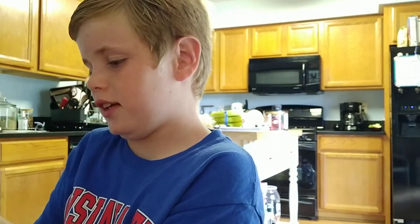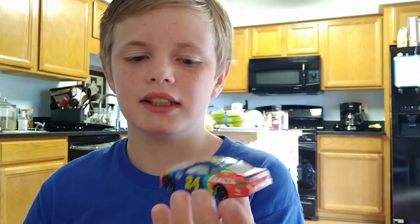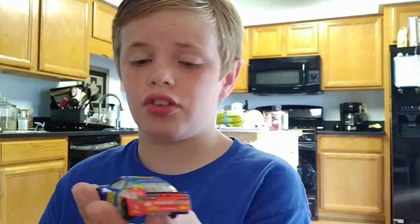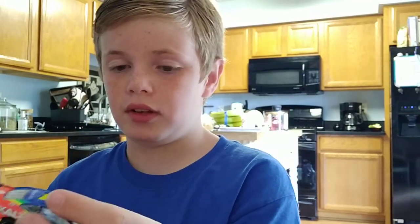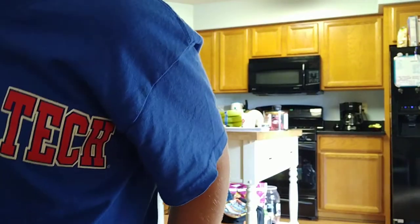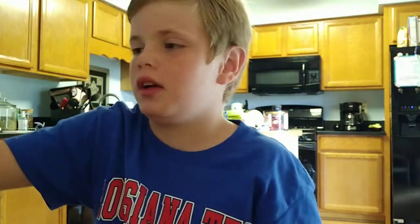I think this is 2018. William Byron, 2018 Exalta Darlington throwback. This is throwing back to Jeff Gordon. See the rainbow. This is really cool. Oh boys, I like this diecast. See, oh my god! Oh, I dropped it. Yep.